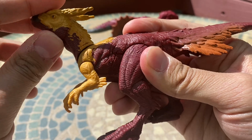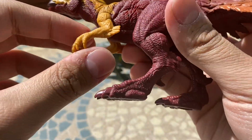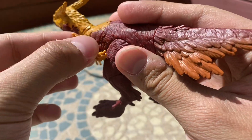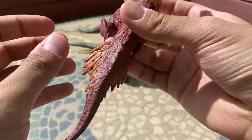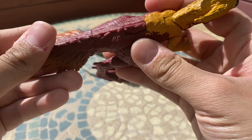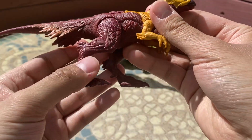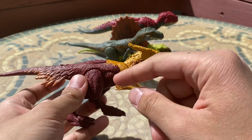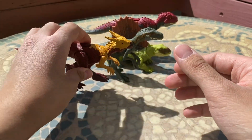Articulation wise, the head can move up and down. I really missed the ability to twist the head on the older figures. The arms can move 360, same with the legs, and the tail can also move, but obviously you don't need that. And you got the scan code as well. And overall, a really nice figure. I highly recommend at least these two, but mostly the Hypsilophodon, because it's just such a cool looking figure.